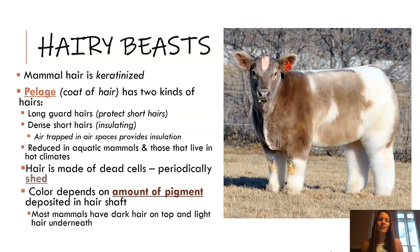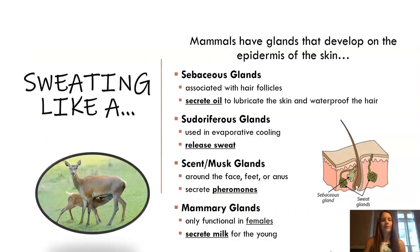But, like we said, things do vary. Whales, dolphins, seals, walruses, those are all mammals, but they have very reduced hair structures. Also, mammals that live in hot climates really don't have as much hair. But hair is dead cells, so they periodically shed. If any of you have a dog or a cat at home, you know all about this, I'm sure. The color depends on the pigment that's deposited in the hair shaft. Typically, most mammals have dark hair on top of light hair underneath, but this can vary.